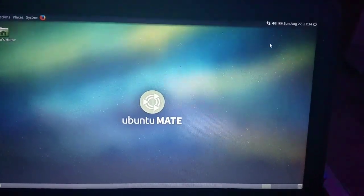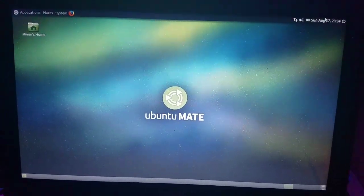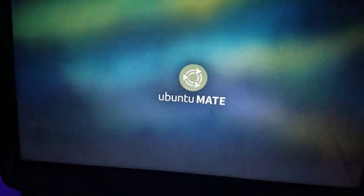This time we're gonna make sure it's not doing any housekeeping. Doesn't appear to be doing so. And we are going to restart. 1 Mississippi, 2 Mississippi, 3 Mississippi, and so on.